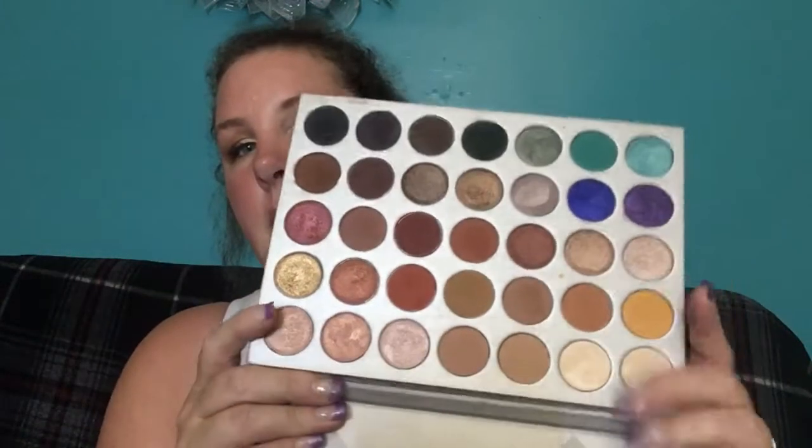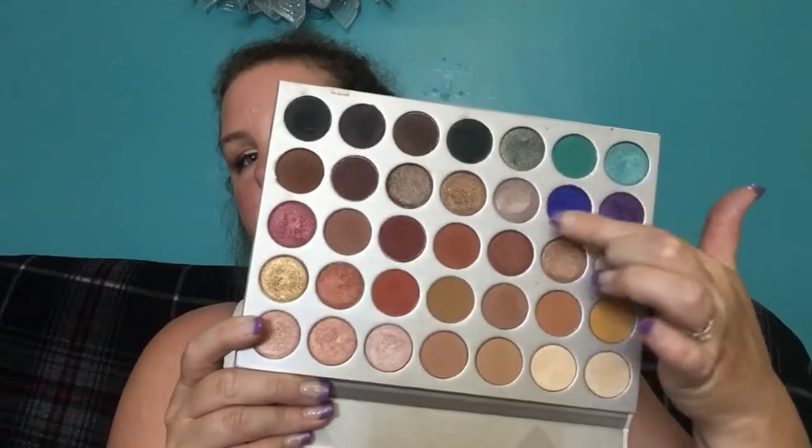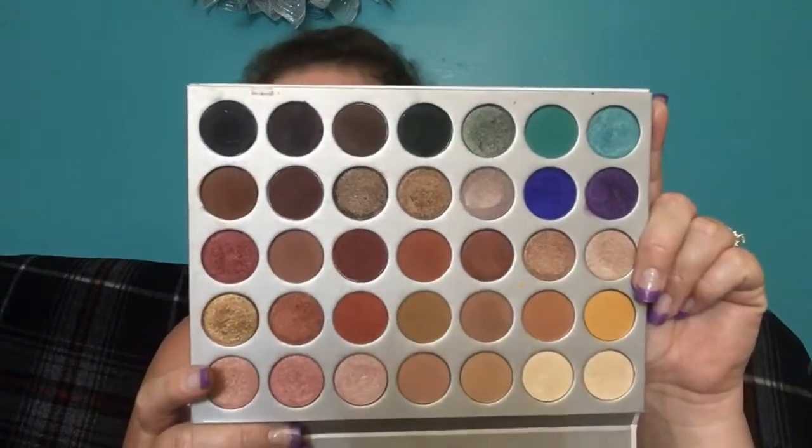This is my Jaclyn Hill Morphe palette. We all know about the Jaclyn Hill Morphe palette. This is where I roam. This is where I'm starting to play. These two make a gorgeous green look that I'm totally all about. I'm trying to do more greens with my blue eyes, but it's hard to find a good green shadow. I don't know. Try some different brands. Haven't found anything that like jumps out at me yet.